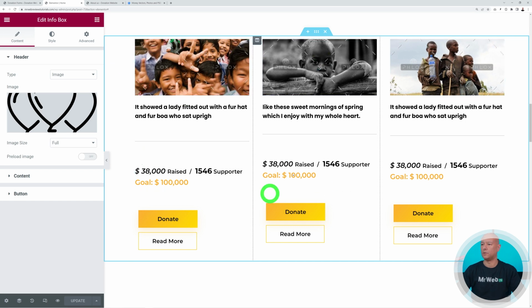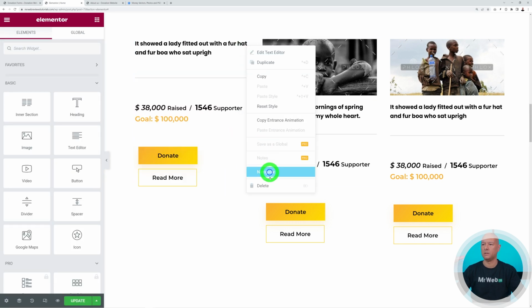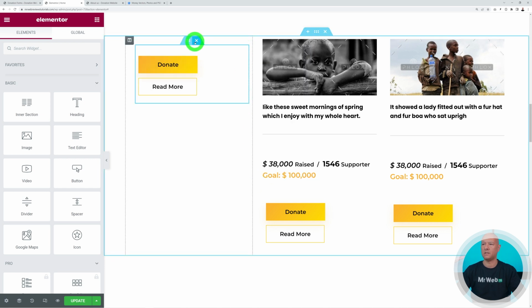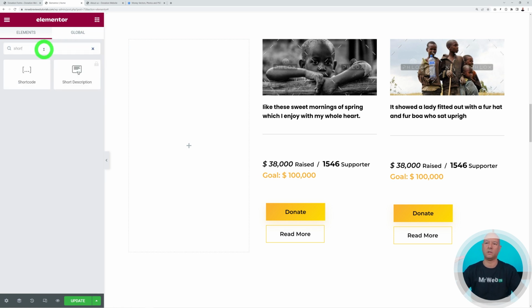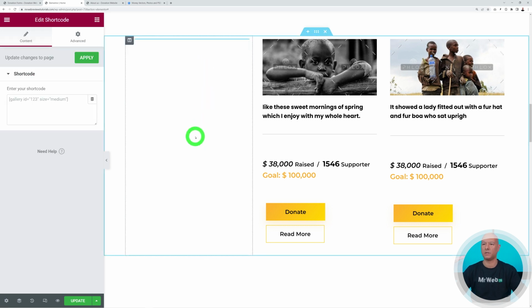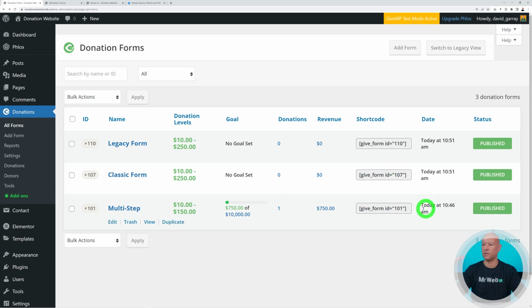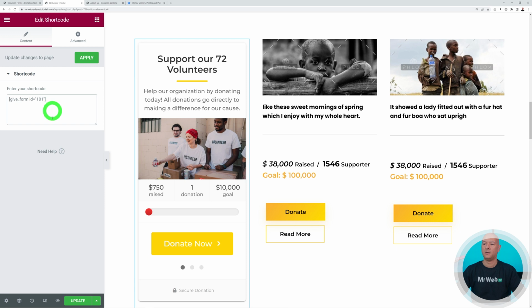And now instead of those 3 different elements that we have here, we're going to replace that with our actual form. As you can see, we can delete all the content. So let's delete this, delete, delete, delete, and delete. And now instead of this one here, we're going to insert a shortcode. So here in the widget search bar, look for shortcode. This is the one. Drag and drop this. Very good. And now you're going to paste the same code that we just copied from here. So this one here, copy, and then paste it here. Okay, Control-V. And there you go.